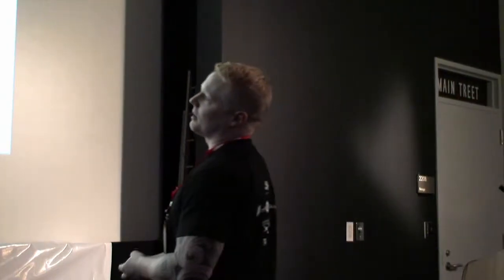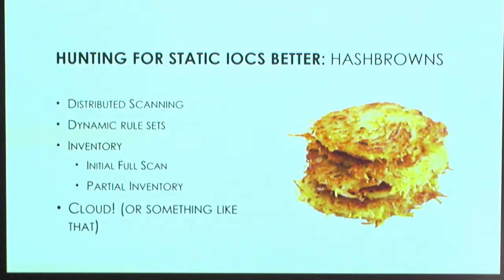And there's a couple different ways that we're going to accomplish that. We're going to accomplish that by first taking a full system inventory. What that means is we're basically going to collect information on all the files in the system, so that way we know what all the systems have. After we get done with that, we only have to take partial inventories. We only have to take inventory of the files located on the system that have been created since the last time we've done the initial inventory.